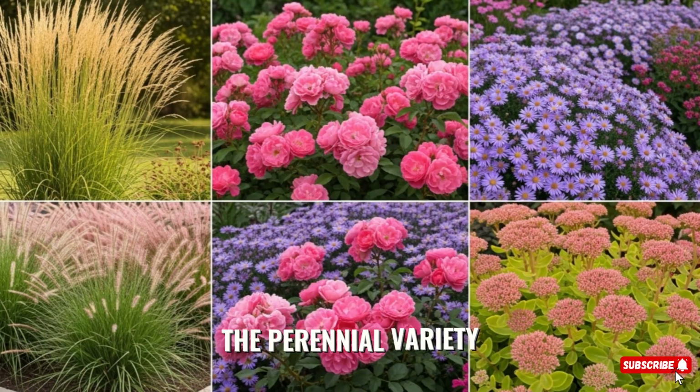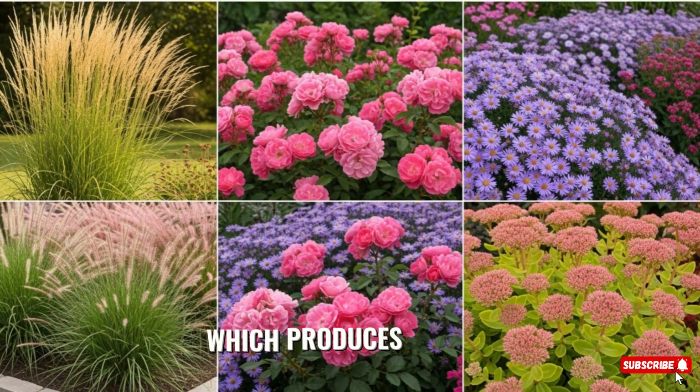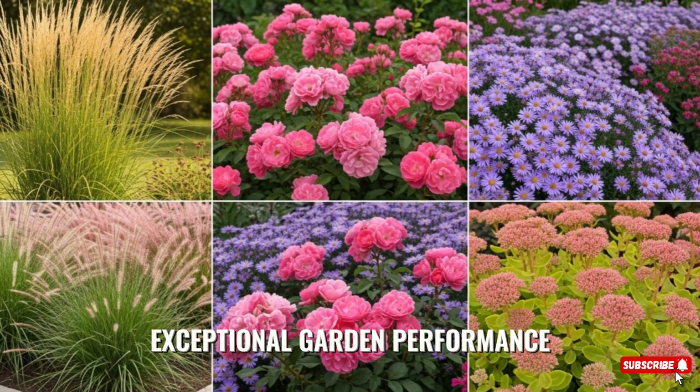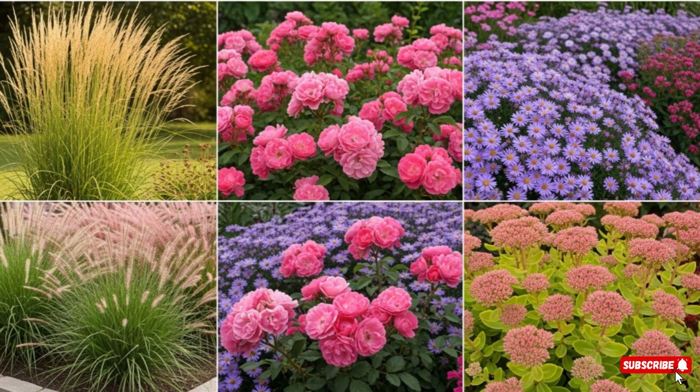The perennial variety I'm particularly excited about is Vernonia Munch, which produces masses of lavender-blue daisy-like flowers. This variety has exceptional garden performance and a tidy growth habit that makes it perfect for mid-border plantings.